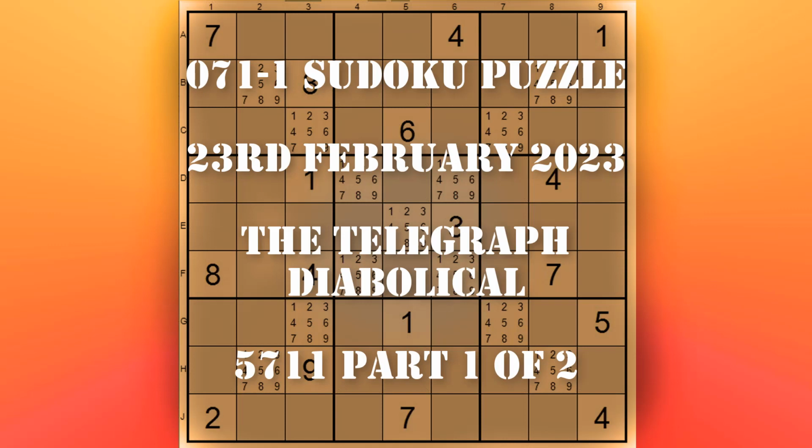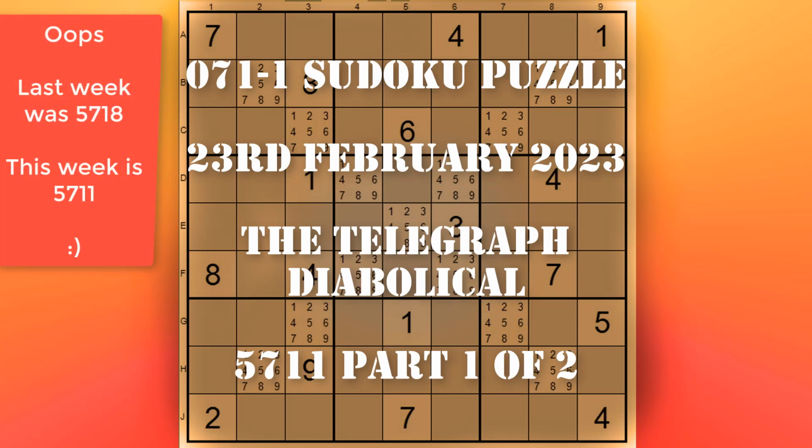Now, last week we did puzzle number 5711 from the Telegraph, and it proved to be quite an interesting one, and thank you all for your solutions. It certainly helped me doing part two.